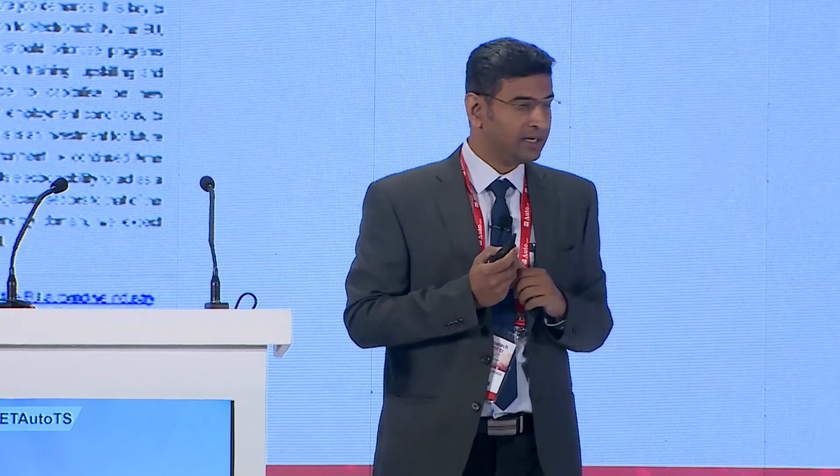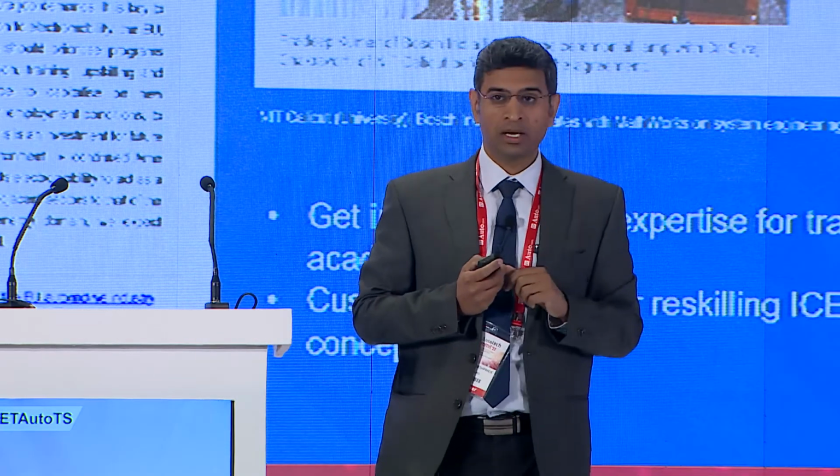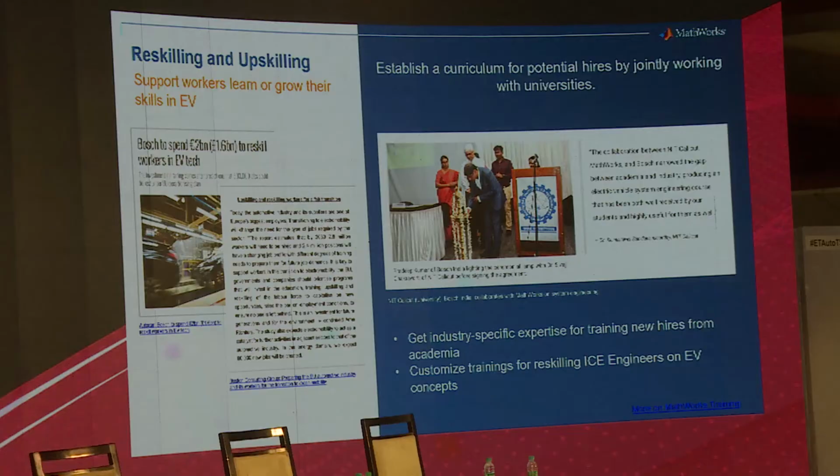And the second point here is, for the new workforce, a lot of companies are working with academia to develop joint curriculums, to collaborate with them and come up with something which helps students bridge the gap, to reduce the ramp-up time of students once they become professionals and join companies.